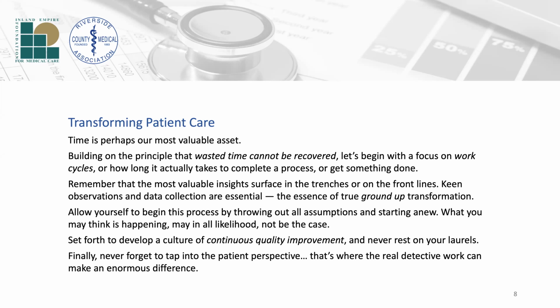This is something that everybody should be looking at every single day. So all staff, all physicians, all providers. If the answer to any of these questions is yes, then there is an opportunity for improvement. And more than most likely, there always will be.